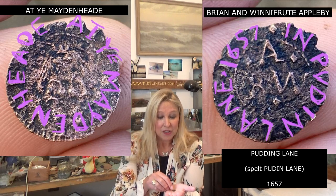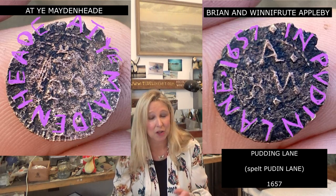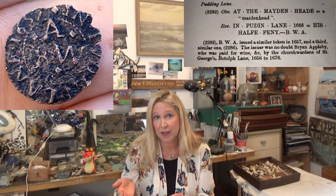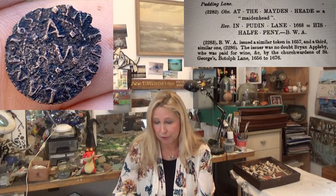So Brian Appleby, he must have been doing quite well because I looked him up on the hearth tax. Now the hearth tax was carried out before the Great Fire of London in 1666 in March. People had to pay taxes on the amount of hearths or fireplaces that they had, and Brian Appleby had about 16 hearths, so he was obviously doing quite well. And he was at the top of Pudding Lane, not far from St George's Church, Botolph's Lane. And apparently he used to sell his wine to the church at Botolph's Lane, and I suppose they must have used it for communion. So he had 16 hearths, so he was doing very well.